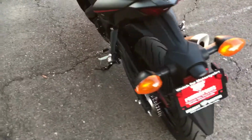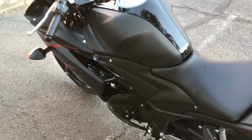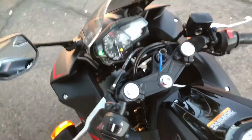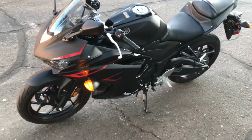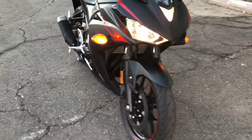Good tread on the rear tire as well. Clean and lubed, and also adjusted the chain. Fresh oil, new filter. And that's about it. She's ready to go. So go ahead and fire up real quick. 333 miles. Flip on the high beams real quick.